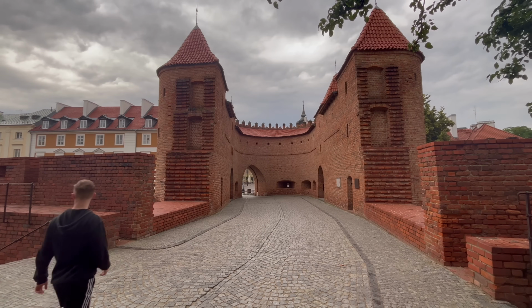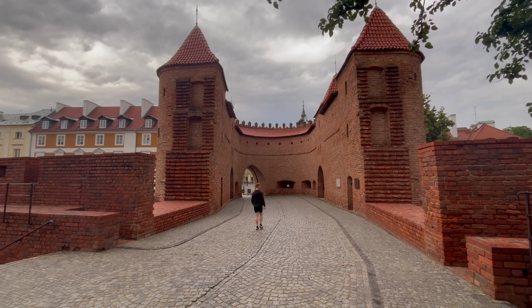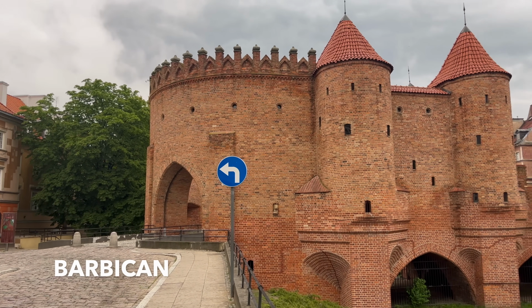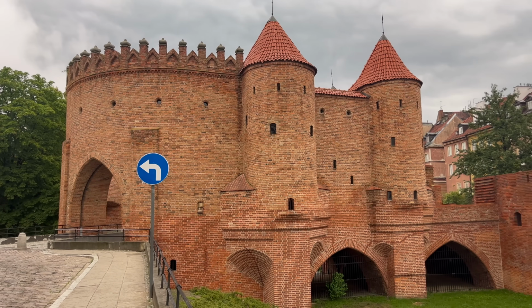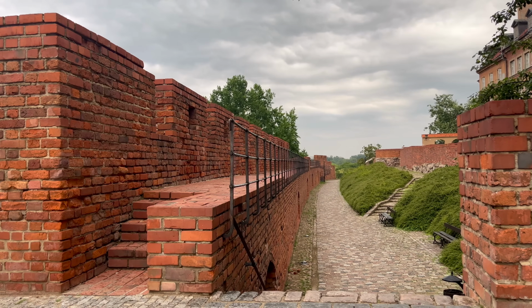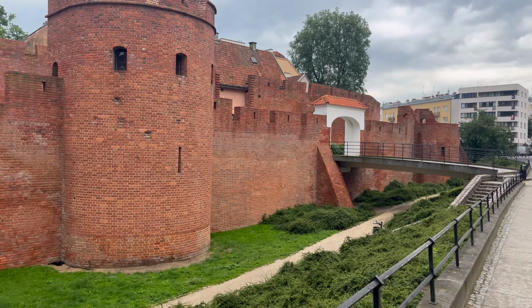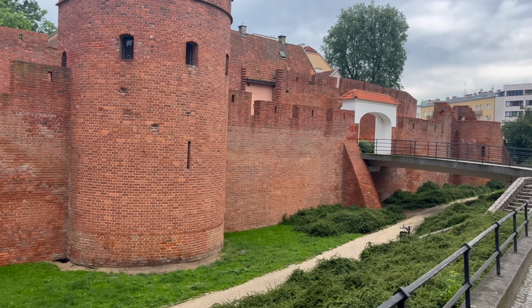Next up, just a few minutes walk away, is the Barbican, a defensive tower which was historically one out of 4 gates leading into the Old Town. This one was built in the 16th century, and later was partially dismantled due to it being inadequate as a consequence of military advancements. And somewhat ironically, the almost complete destruction of the Old Town during World War II left plenty of space to redevelop the old city defences as you see in front of you now.